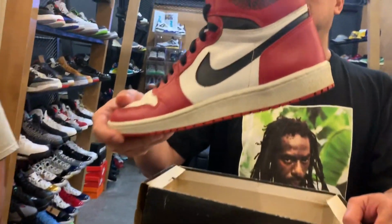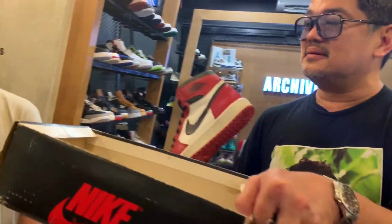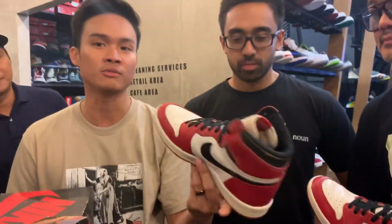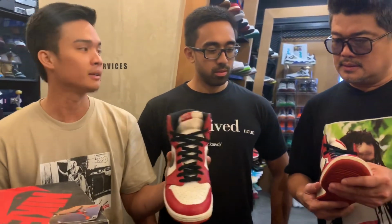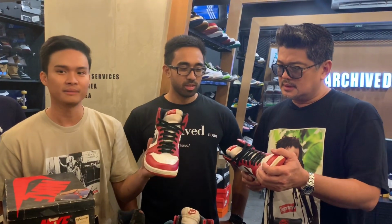This is an original box of a one. Okay, ito. Original ones, kaya sila wearable because the midsole is made out of rubber. Compared sa mga Jordan 2, Jordan 4, they're polyurethane and nagkakrumble sila over time. So, kaya to, pwede pa yung suotin to, pwede yung pang basketball, pwede yung pang hiking, lahat lang.